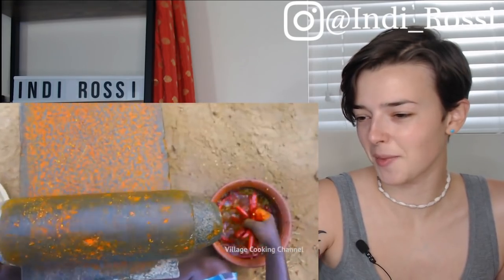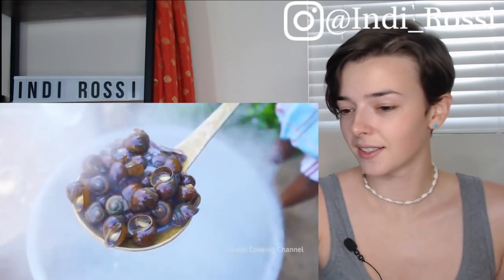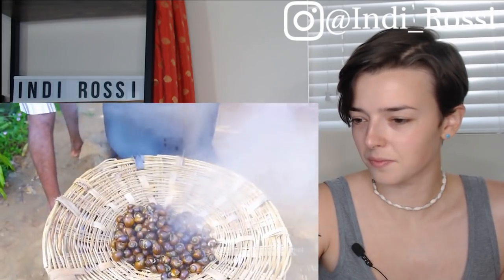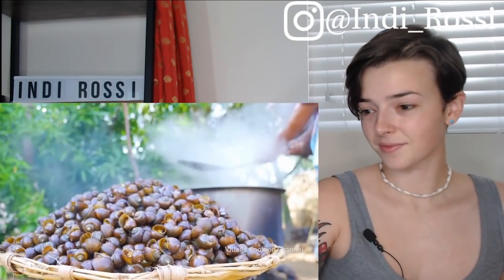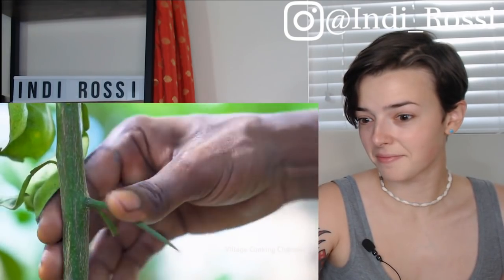That is so cool. I like how they make a perfect little ball of paste. It's so neat. Ooh, it's boiling. That looks great. That's a heckin' lot of snails. Last few. Now they have to pick all of them out of their shells. Don't rub your eyes.